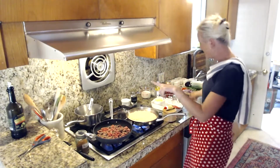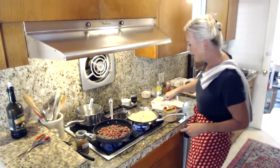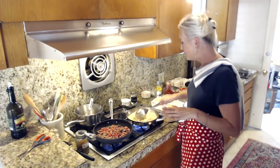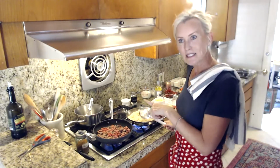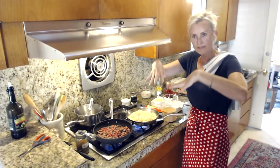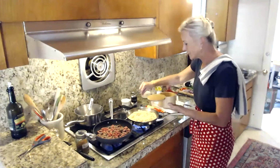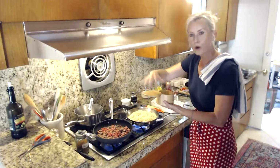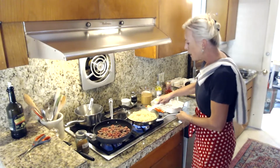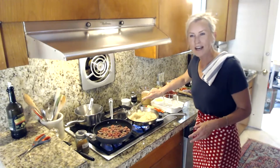Okay, so we're just going to mix up our cauliflower with our onion. We're really not doing too much to the cauliflower, because when we put the seasoned ground beef on top of it, all the flavor sort of melts down. I am going to add just a little bit of salt to taste. That's probably about 1/4 teaspoon. You don't have to do that if you don't want to, but basically we are just cooking the cauliflower to soften it up a little bit.